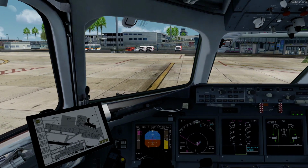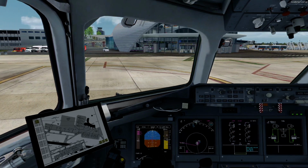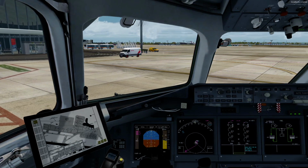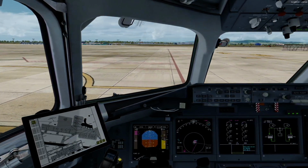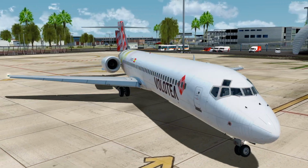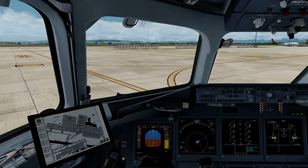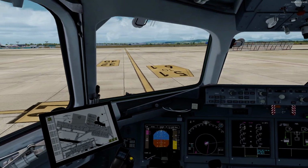I've also got a funny story to tell about this plane actually. How are we only taxiing at 2 knots? It's a pocket rocket. When you get the throttle going, it really does pick up speed super fast. Look at that. 10 knots already. Jeez.